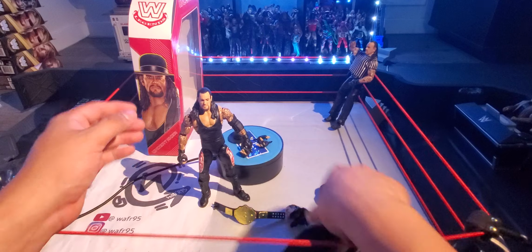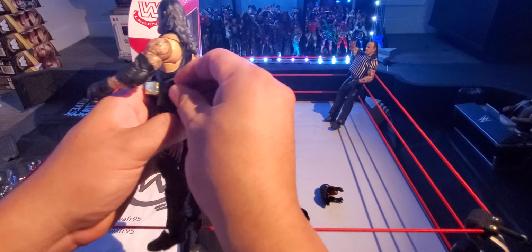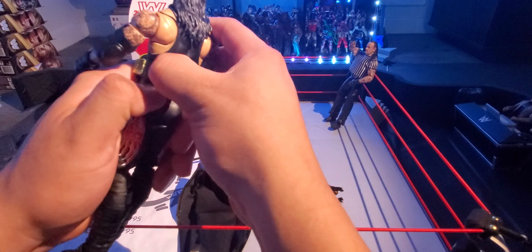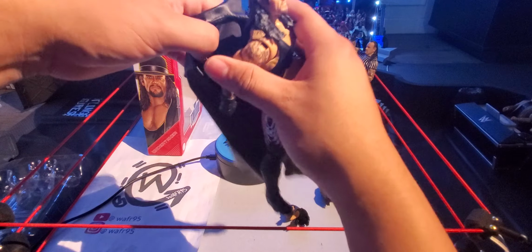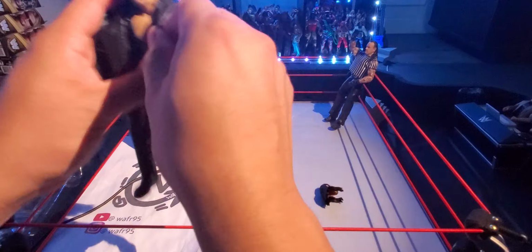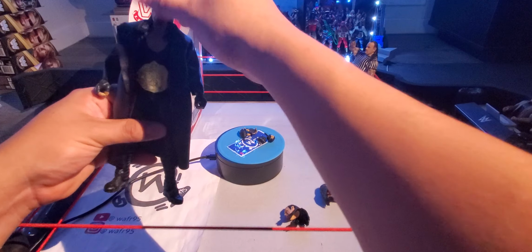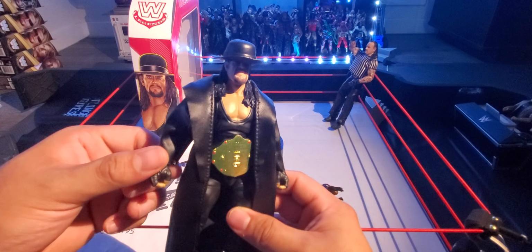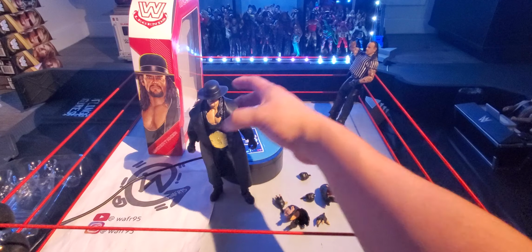Yeah. Cool. Now let's put on the championship, which is how we're going to have him pose really quickly here. And then we'll put on the robe and we'll put on the hat. And then we'll bring out the rest of the other guys, which is just another two that I have to show you guys. Here is Undertaker in all his glory. And the hat fits perfect. Look at that. Sick. I might keep that head skin for sure. Undertaker World Heavyweight Championship. Very good.